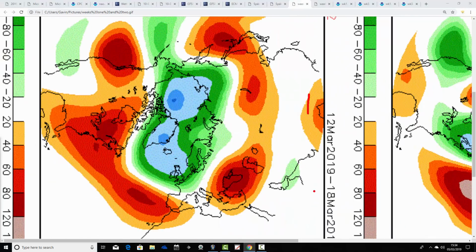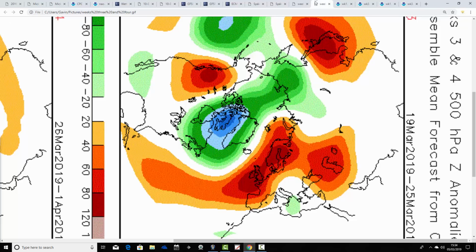It's the 12th to the 18th of March, with again below average heights to the north of the country, and again we're bringing the jet stream through the UK like that. So again, it continues to look very unsettled and really quite cool as well, I think, through the first couple of weeks of March, certainly up to the middle part of March. But then we get a change.